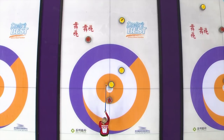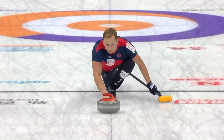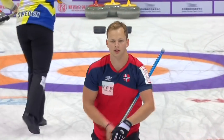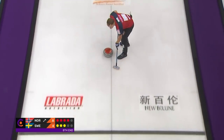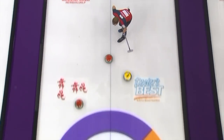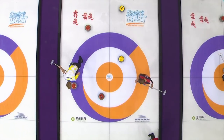Fourth delivered stone, which means Norway can hit. I heard Sander Rolvag say heel. That means he's going to throw it really hard. Rolvag up in case it needs sweeping, but not laying a brush to it. Picks it clean, rolls away. Nice shot by Rolvag.